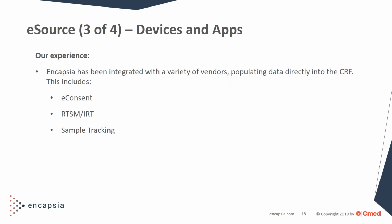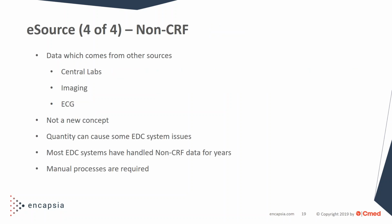Thanks, Katie. And then on to our final category of eSource data. This is non-CRF data, and you may have wondered when I read this out at the start what I was referring to. This is really data that comes from other sources. It's central labs, it's imaging, it's ECG, it's PK data. And as I say this, I can almost hear the penny drop, that this is data that you've probably been collecting and using for years and maybe not even considered to be eSource data.